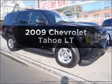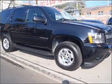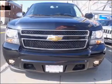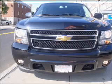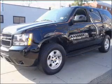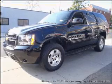Get noticed in this 2009 Chevrolet Tahoe. This is the set of wheels you've been looking for, with a powerful 8-cylinder engine connected to a smooth-shifting 6-speed automatic transmission. Premium wheels lend a distinctive appearance. The anti-lock braking system will help deliver you safely to your destination.